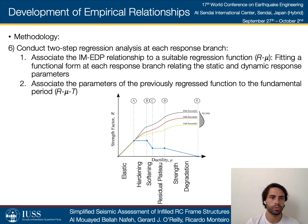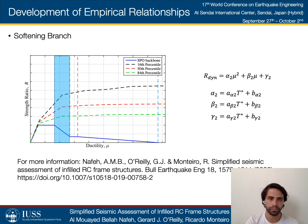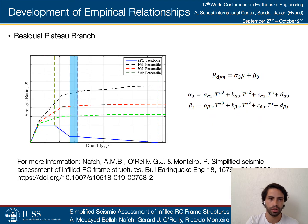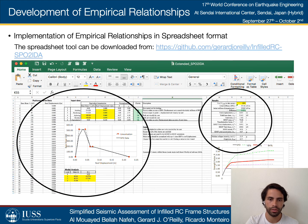The final step includes conducting two-step regression analysis of each response branch. This is done primarily by associating the IM-EDP relationship to a suitable regression function of R and mu, and then associating the parameters of the previously regressed function to the fundamental period. This is done for all the response branches: the hardening branch, softening branch, residual plateau branch, and the strength degradation branch. The end result is the empirical relationships implemented within an Excel spreadsheet. The spreadsheet tool can be downloaded from the following link.